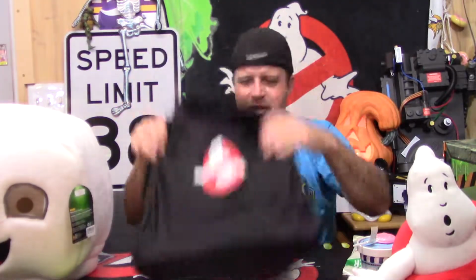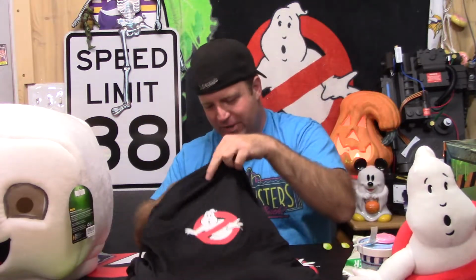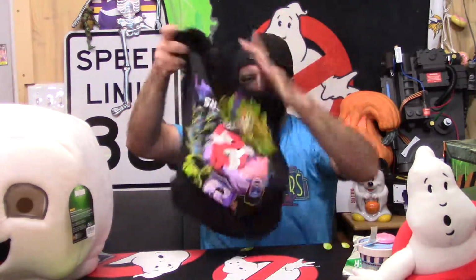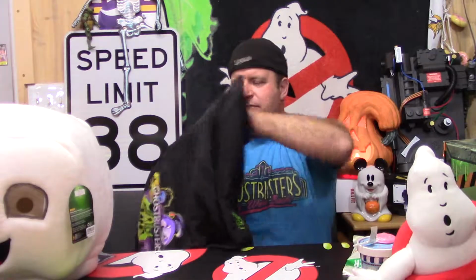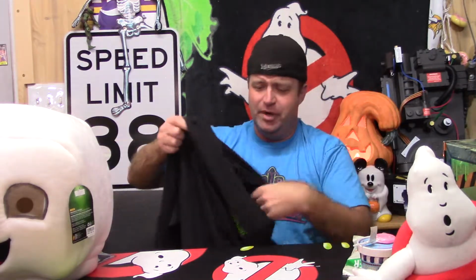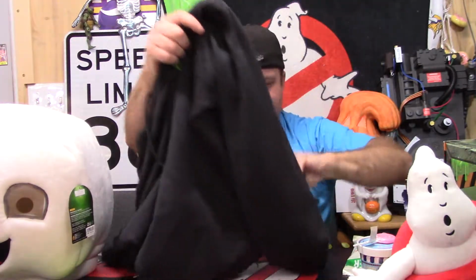So anyway, we're not done yet. The bag is empty. But this drawstring bag, and this is what sold me on it because I was hemming and hawing between a couple different items. This one flips inside out, and it is a Halloween Horror Nights Ghostbusters hoodie. Now, I was planning the whole trip down to buy a Back to the Future hoodie, identical to the one I got Ryder when we were there in July. And then I saw this. I thought this was super cool.